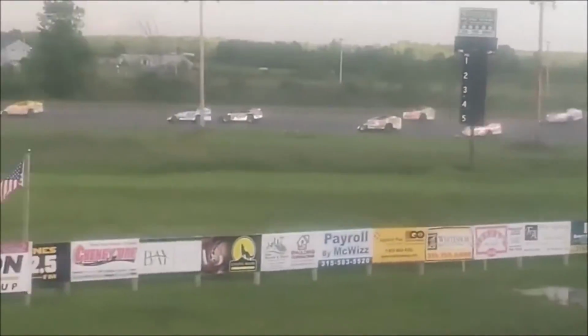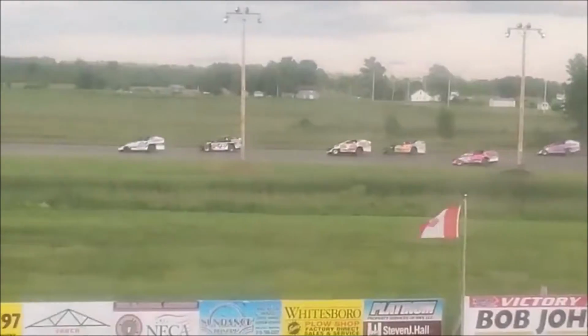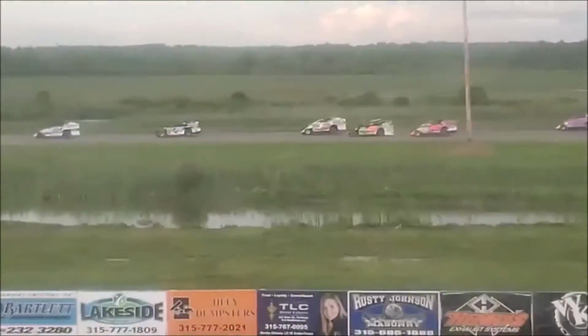Tyler Corcoran has moved through the field rather nicely. Corcoran started back in spot number 8. He's already up to 4th. Greenfield has gone the other direction. He started on the pole. He's back to 5th. As Dustin Bradley and Mike Fowler trying to move by Mike Amell into turn number 3 and 4.